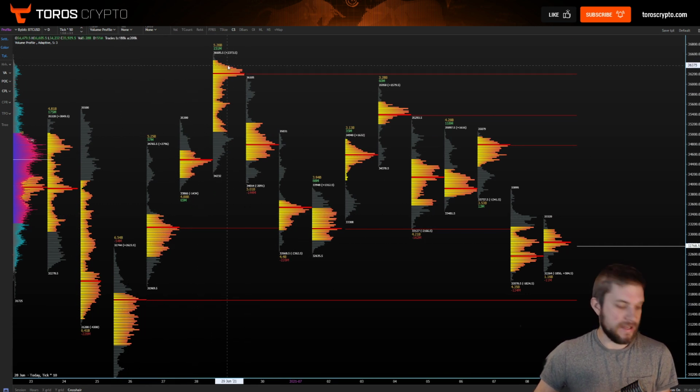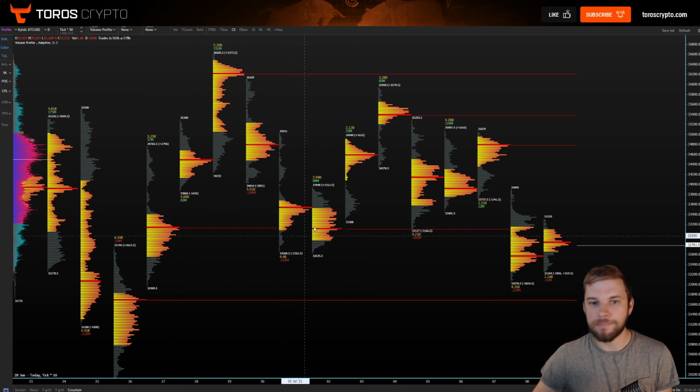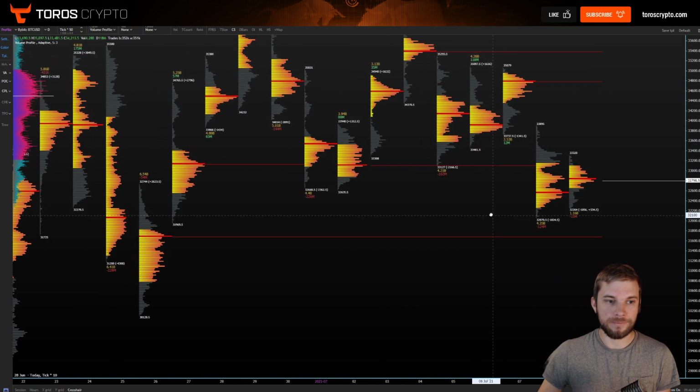It left this behind, and then we had this big move up. Now it came in and filled out this day, the 27th of June. It was testing that, came all the way down to the value area low and started to build a point of control again where this original point of control was. So it started to build some value there. It wasn't enough to break out, so now we need to look lower.